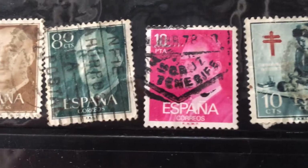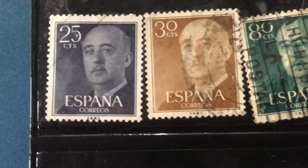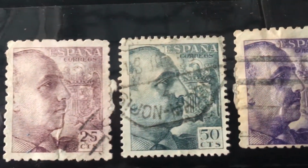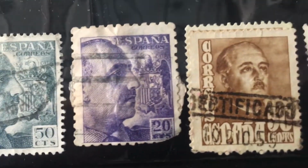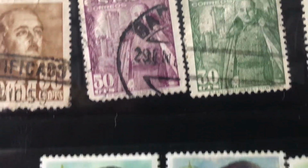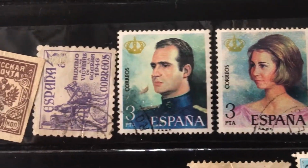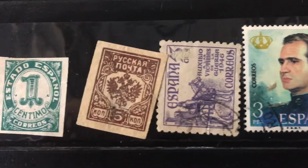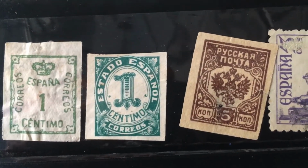Looks like a huge collection of Spain. I myself did not know that I had so many stamps in my album. Only now, after segregating everything, I find so many albums. I feel thrilled to see the collection. I don't intend selling it, I want to keep it like that. Yeah, look at these three stamps. I think they have a very high rarity value.